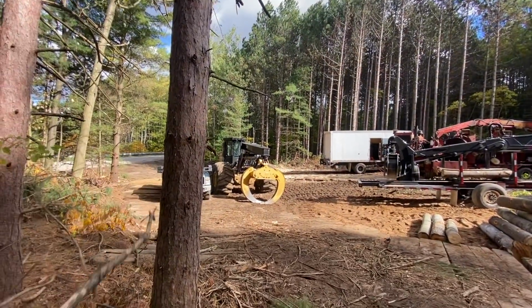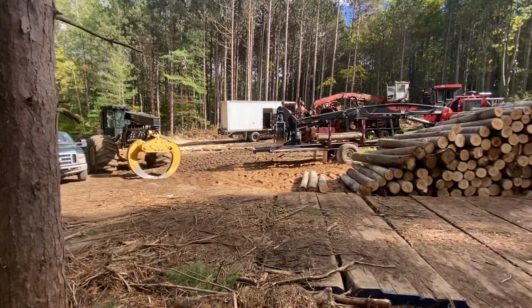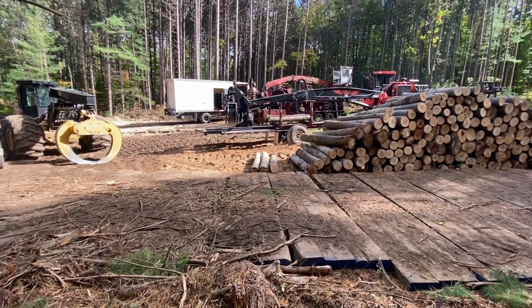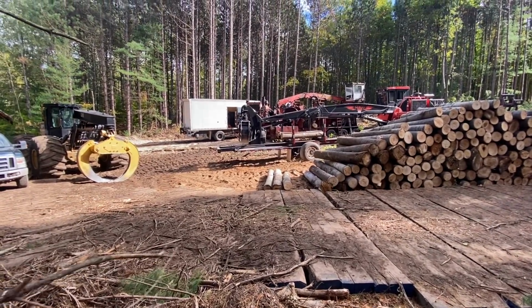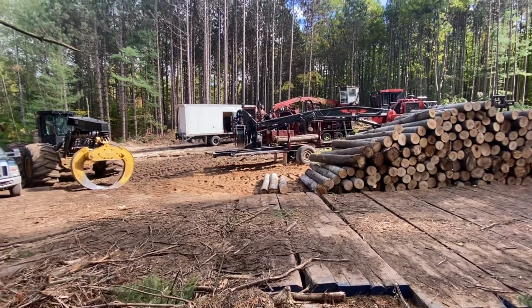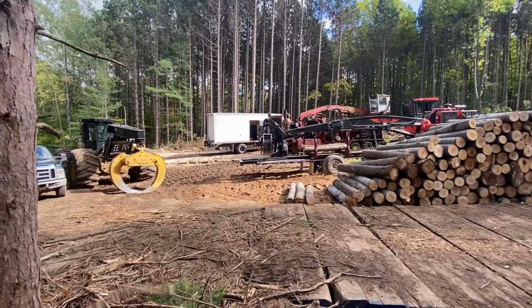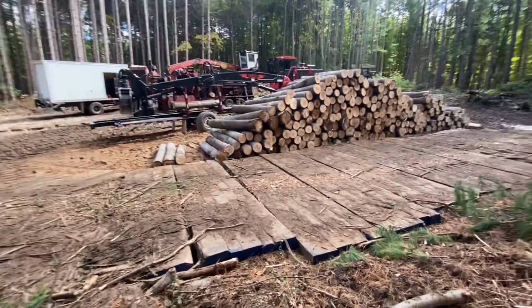But luckily, on this job, everything backed right in and drove right out. So it's been really nice. It was a game changer, because we would still have a lot more wood left here had we not done that, because the loads would have gone slower going out. You'd end up with fewer loads a day, more broken down stuff, and then you end up being here longer.